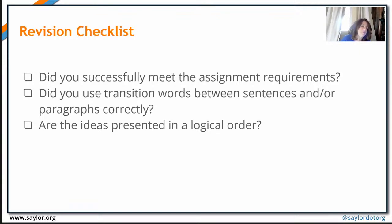I think that's probably one of the areas where we do the most revising, because maybe we'll put something out of order, or we'll put something in our writing that doesn't make sense because it's too far in the beginning or it should be at the end. So you want to check that.